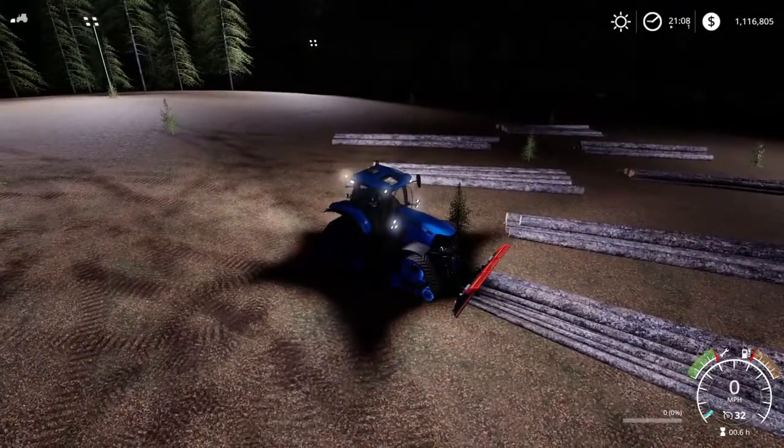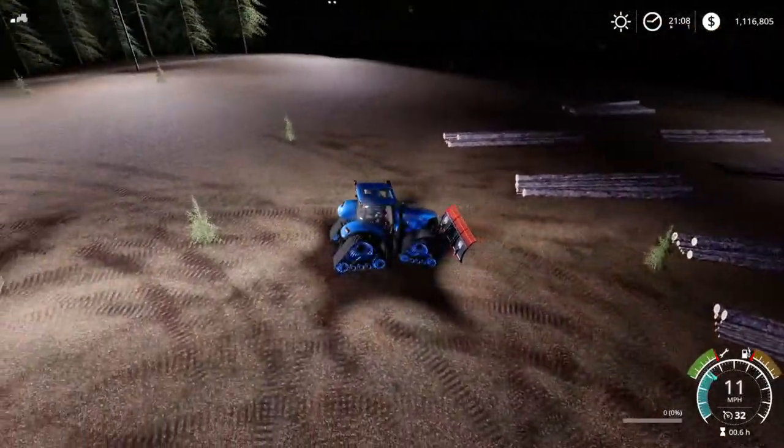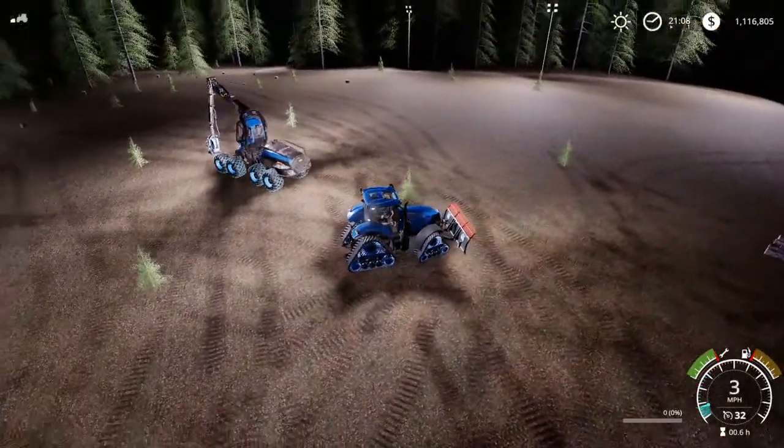Just for this little few stacks, I feel like it's not that much. We could try to make $1 million in lumber sitting here. That'd be pretty cool.